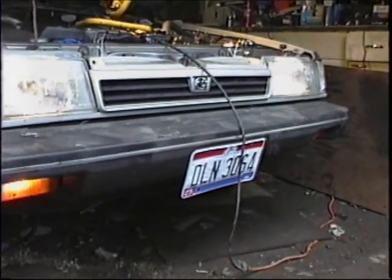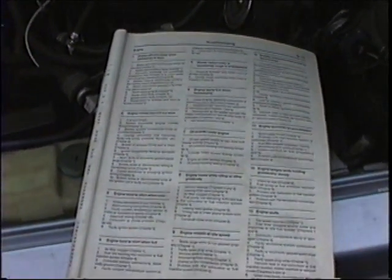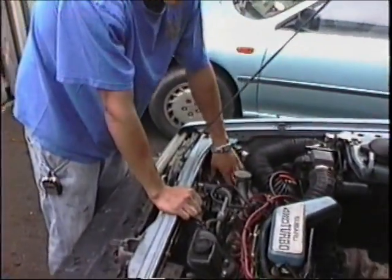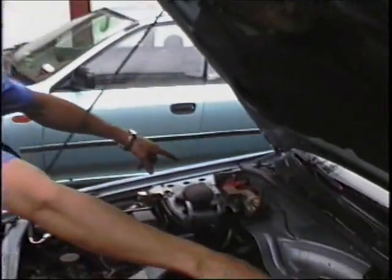Yeah, they're both flashing. Don't leave any shop rags laying around right here. I leave mine up in these corners, or I stuff them in between the battery and the headlight.